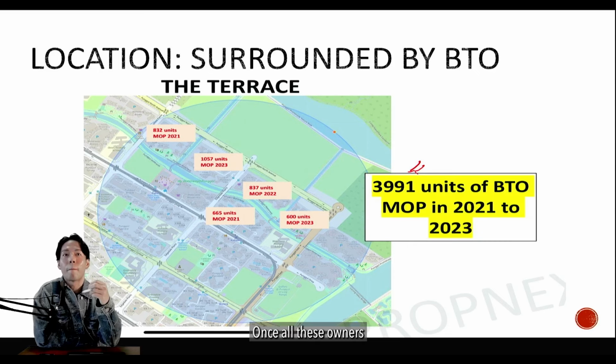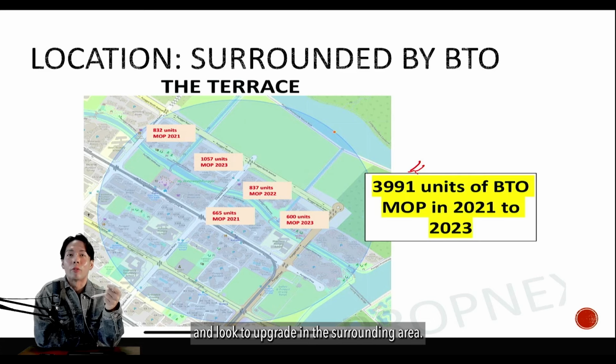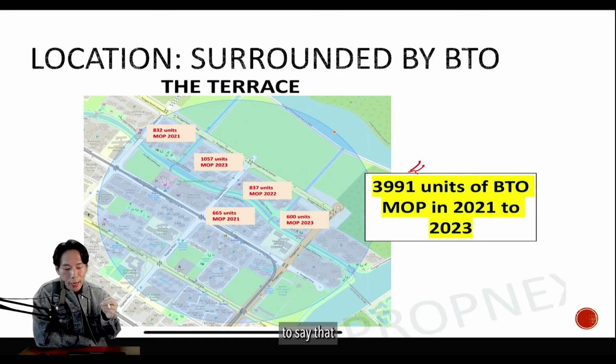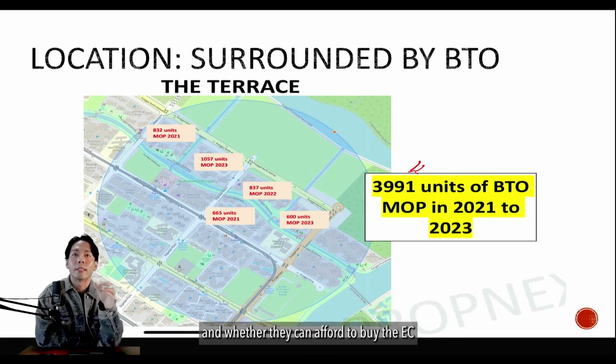Once all these owners hit MOP after 5 years, they will cash out their profits from their BTO and look to upgrade in the surrounding area. But most importantly, later I will touch on the affordability. Of course, to say that just having BTOs around the area means the EC will perform is actually not true, because we want to understand how much these homeowners actually sell their BTO for once they hit 5 years, and whether they can afford to buy the resale EC in the surrounding area.